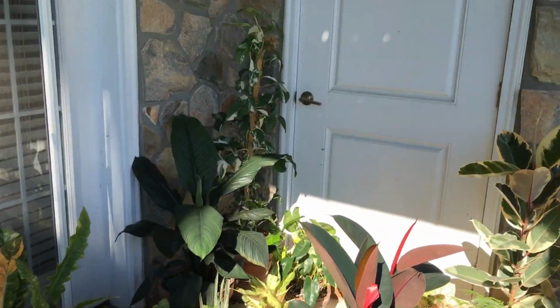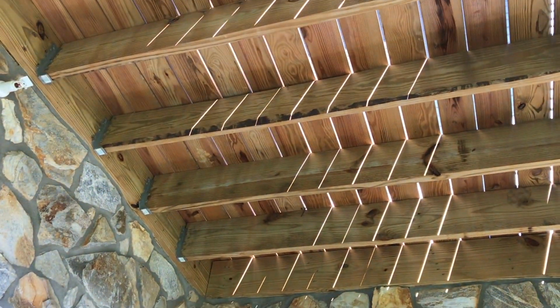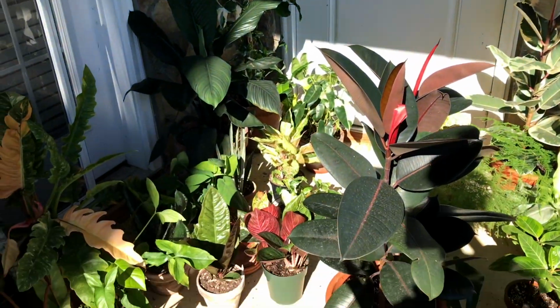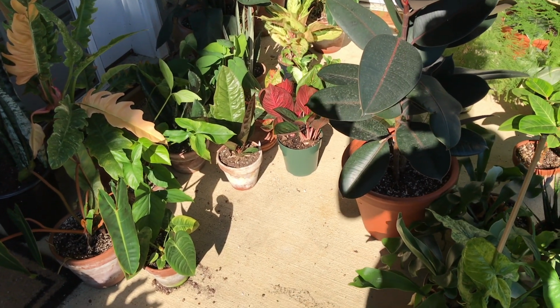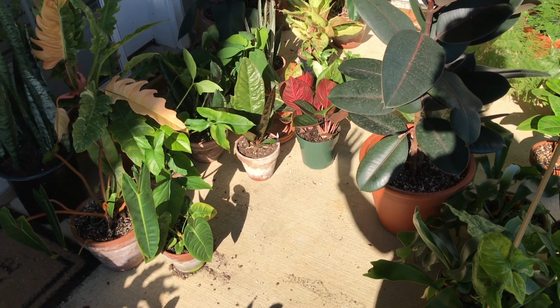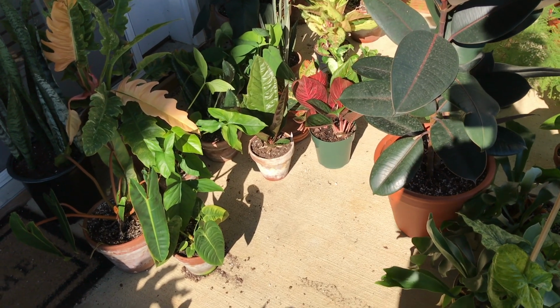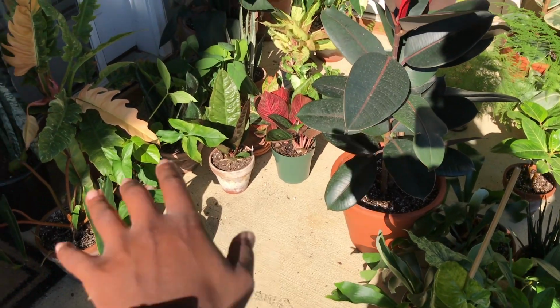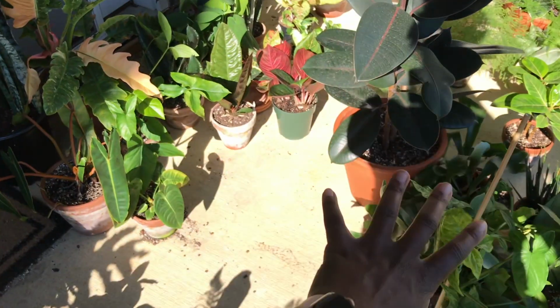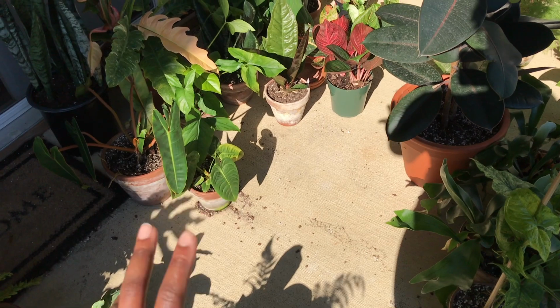Now if you guys don't live on a covered porch or a patio, I do live on the first floor of my apartment. You guys can put a tarp on your plants if you're not able to bring them in, or you can use any other method to try to protect your plants. But like I said, the water doesn't reach this whole area, and that's why they were well protected.